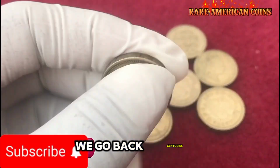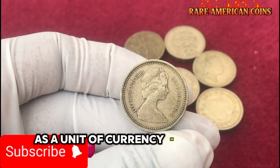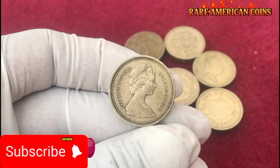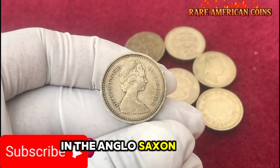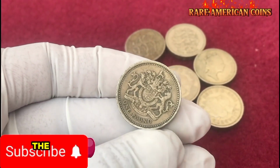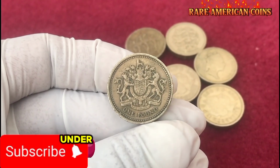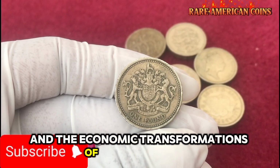We go back centuries into the legacy of the pound as a unit of currency in the United Kingdom, tracing its roots back to the 8th century when silver pennies were the backbone of the economy in the Anglo-Saxon period, where the term pound referred to a pound weight of silver and thus a unit of accounting. The currency evolved through time, marked by the introduction of coins under the reign of various monarchs and the economic transformations of the Middle Ages.